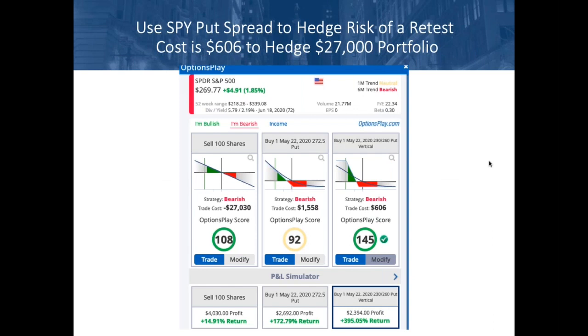Using futures, for those of you who don't have a futures account, you can use put options on the SPY to hedge the risk of a retest down under 2300. So what I've done here is use our options play module, which is embedded in the Chaikin Analytics software, and it suggested a high probability bearish put spread, buying the 260 put. That's this morning when the market was trading up around 270, or 2700 in the S&P. That expires on May 22nd.